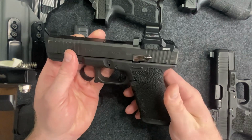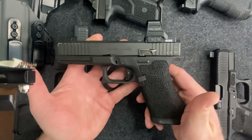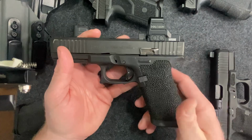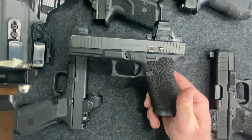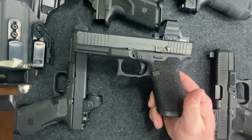All right, this is a really good option, or even to run your irons forward. There's not a lot of companies that offer that, right? So this is a very good option for those of you that are wanting to start with a blank canvas and create the gun that you want, that's going to be fun to put hundreds and thousands of rounds through.